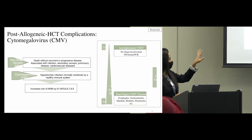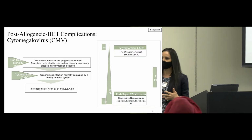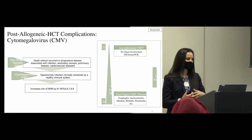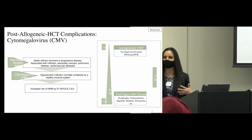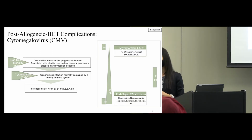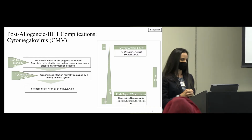Of these associative factors, one well-studied one is known as cytomegalovirus, or CMV for short. It's an opportunistic infection, meaning that in people with healthy, robust immune systems, presumably all of us here, CMV doesn't have much of an effect because we keep it at bay. However, in these patients, who I've mentioned have very weakened immune systems, CMV constitutes a regular risk and threat. So much so that it increases the risk of NRM in these patients by about 61 to 95% compared to patients without CMV.